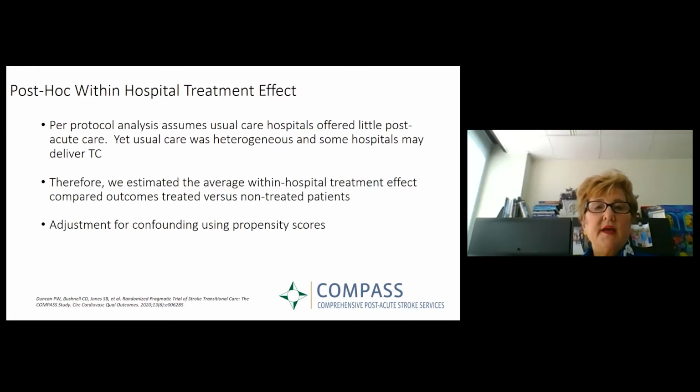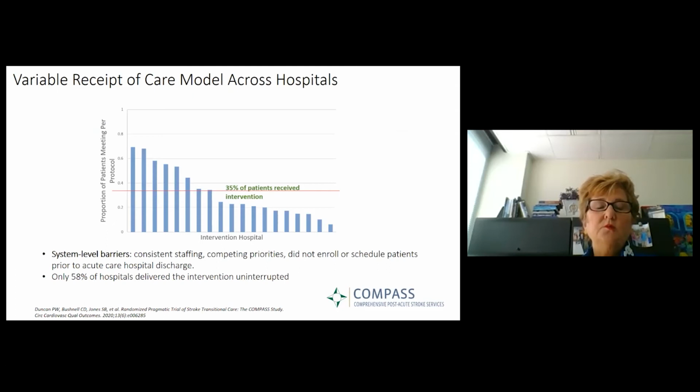In addition to intention to treat, we also did what we call a post-hoc within hospital treatment effect. In this analysis, we looked at intervention hospitals who provided the care, and we looked at the patients who got the care within the intervention hospitals versus those who did not, adjusting for potential confounding. So let's look at the results.